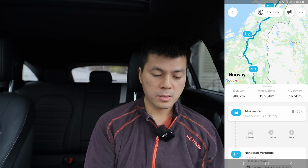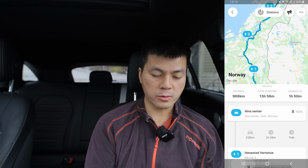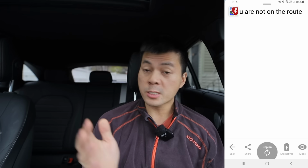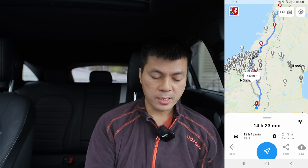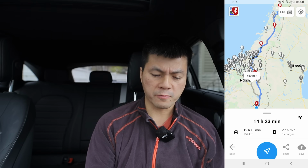There, this one. So here the app estimates 1 hour and 50 minutes of charging. Okay, what about the route planner? Swipe. Yeah, this is weird with the route planner. Sometimes, you see, I swiped and then no, it's laggy-ish. There, this one estimates 2 hours of charging. Really? I'm pretty sure I don't have to charge for 2 hours.